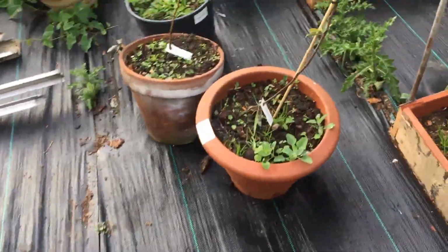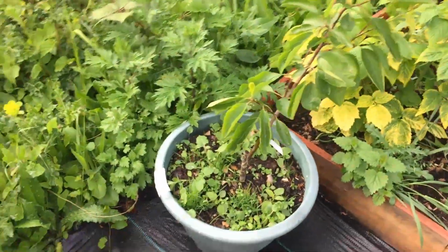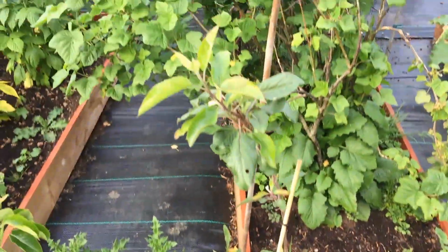The apple trees, pear trees and cherry trees, they're doing really, really well. They're the ones we bought. They were grafted and they seem to be coming along lovely.